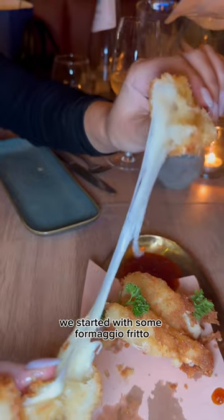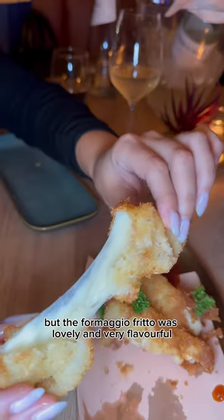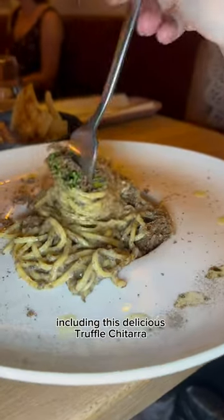We started with some formaggio fritto, fried cheese, and seared scallops. We weren't impressed by the scallops, but the formaggio fritto was lovely and very flavorful. And of course, they have a selection of pasta dishes too, including this delicious truffle chitarra.